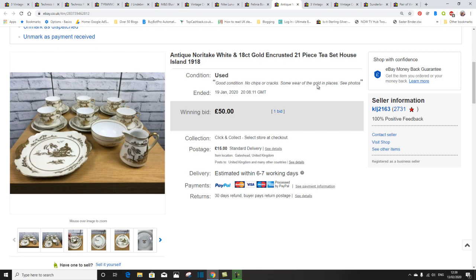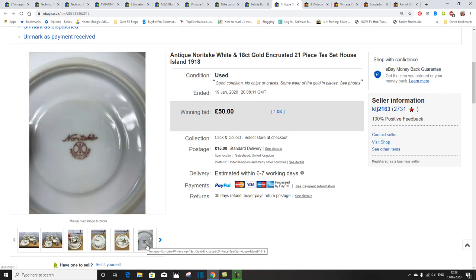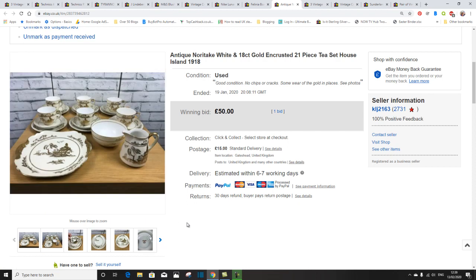There was a stamp on the bottom, but I couldn't find this pattern anywhere. So I found Noritake's website and I emailed them to see if they could tell us what the name of the pattern was. And they came back and said that because it was before 1930, the patterns didn't have names. So that made it a little bit difficult to list. But she did tell me that the gold on it was actually 18 karat gold. She said it was a really old one, from 1918, obviously.